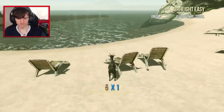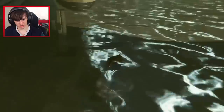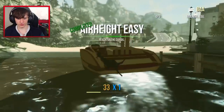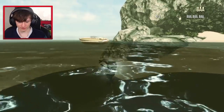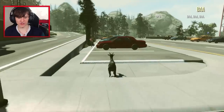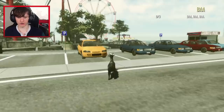Oh, we're on the beach. This is an interesting swimming technique. Oh, I'm in the boat. Oh, the boat's gone. All right, no worries. I don't quite know what I'm doing either. I don't like it, though. Oh, my good God, there's a car park. Okay, everything's about to get rammed. Get rammed, get rammed. Oh my good god. All right, we haven't done this side.